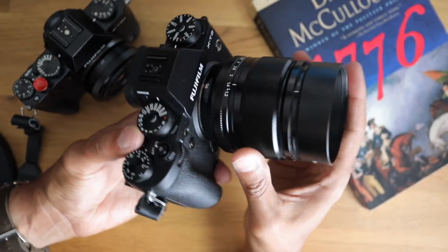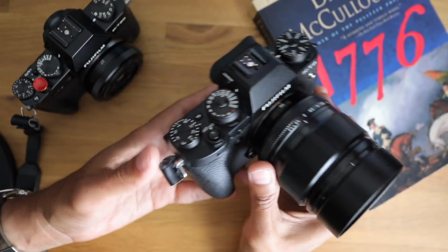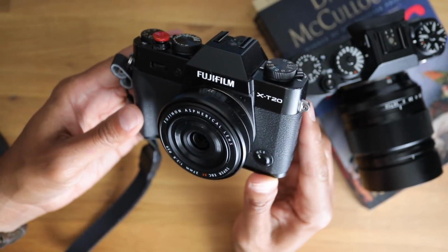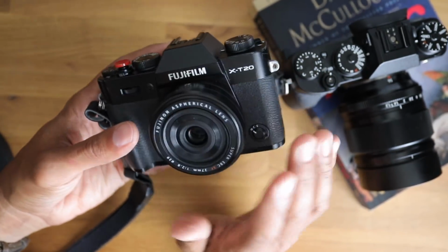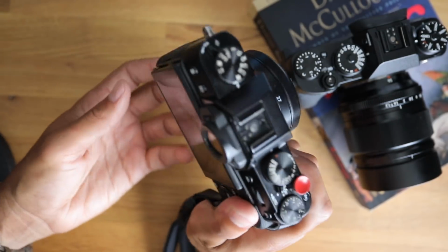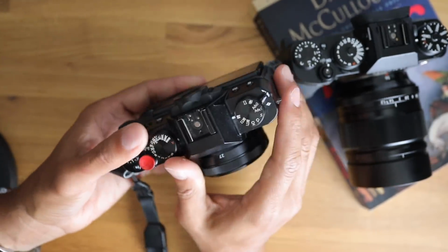Now, my other decision was, should I take the Fuji XT2, which I recently picked up, or should I bring the love of my life, the Fuji XT20? Now, I did decide to leave the Fuji XT20 behind, and it's not because I didn't want to use it. I almost brought both, but I know that I would have used this one more. I know how lazy I am.